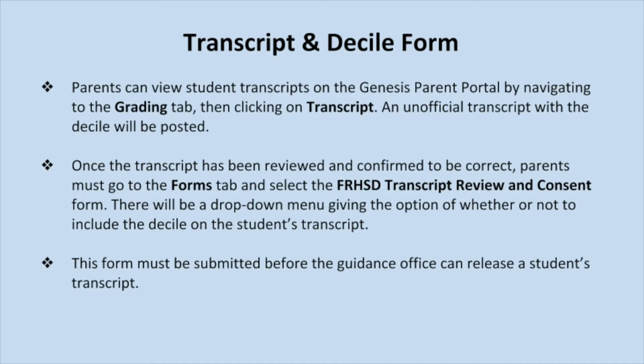The first step on the college application checklist, and something that should be completed by all seniors, is the release of the transcript and decile form. To view your transcript, please log on to the parent portal and view your full transcript under the grading tab to ensure accuracy. Once you are certain that your transcript reflects all the courses you have taken here at Howell High School, please proceed to the Forms tab and select the FRHSD Transcript Review and Consent form.